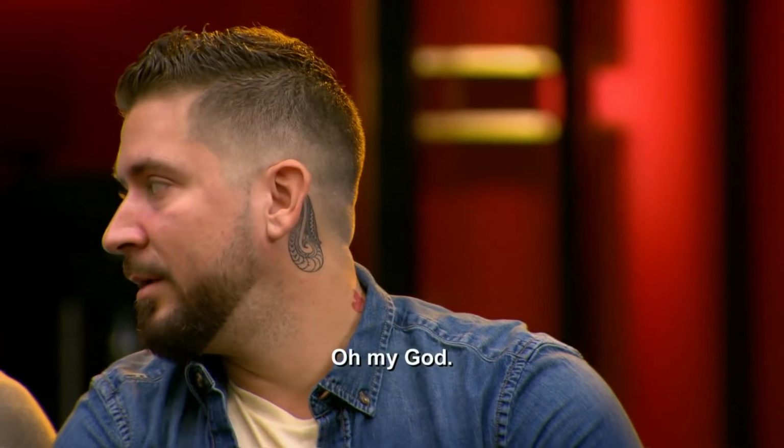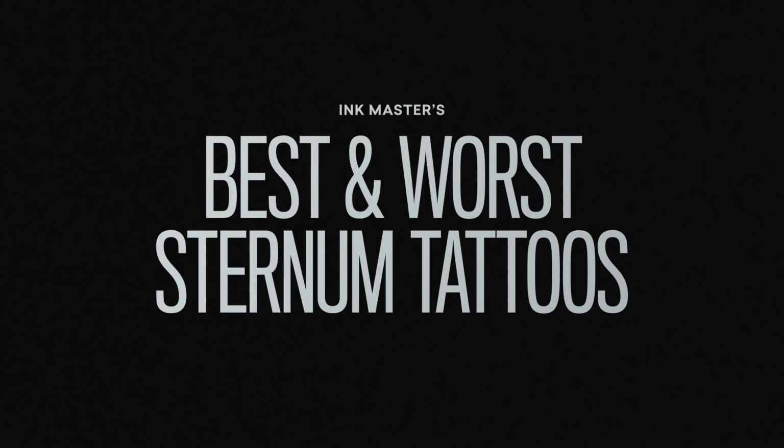Today, you must prove your mastery of technical application by tattooing the sternum. This painful and sensitive area of the body makes it an extremely difficult place to tattoo. Your application must be perfect. The skin on the sternum is super thin, and it's really easy to create blowouts or cause trauma. And for the canvas, it sucks pain-wise.